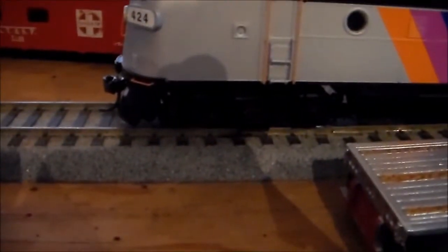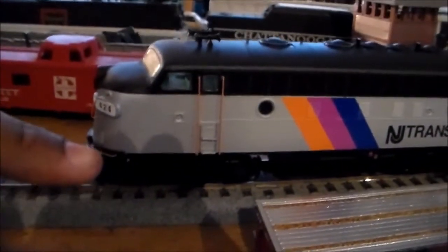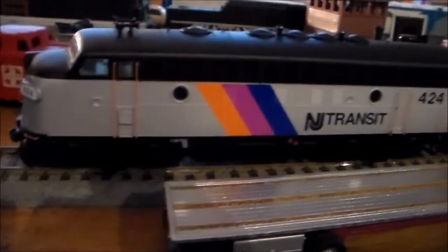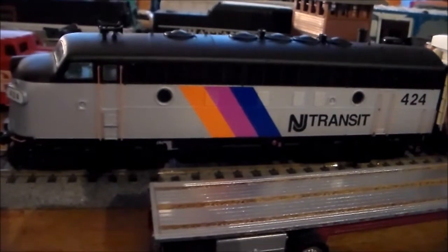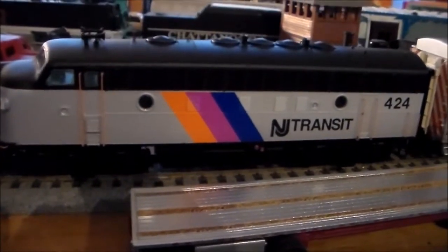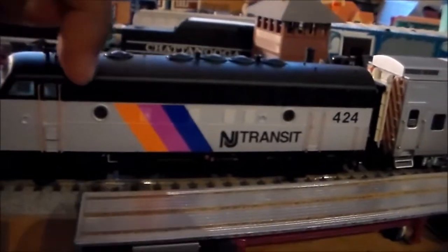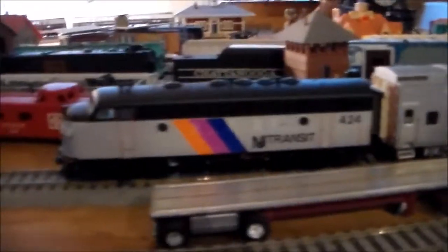It's got the speed recorder, metal grab irons, and handrails. Take a note, Athearn, you need to catch up with that. Metal handrails on all your models, gotta do that. Anyway, etched metal side grills. It's got the close coupling arrangement like all Intermountain F units have.